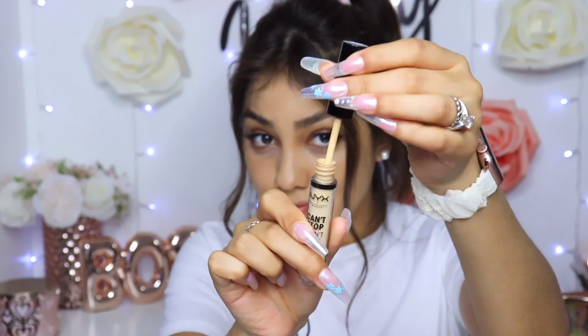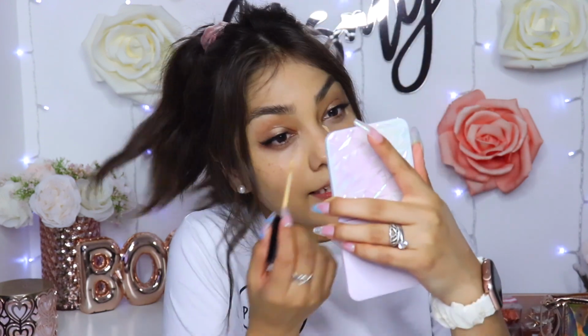For the concealer, I'm going to be using the NYX Can't Stop, Won't Stop Contour Concealer, in the shade True Beige. I'm not going to use a lot of concealer, like that. That's it. This is how much concealer I've been using, whether it's a full glam look, that's the amount I've been using. Again, I'm going to use my finger to blend this out. And you want to blend that into the nose as well, so that it doesn't look like a big patch right there. Even though it's not a lot of concealer, you want to make sure to blend it.